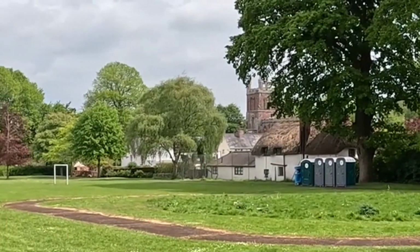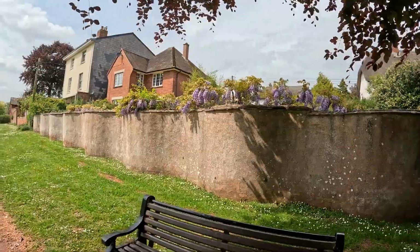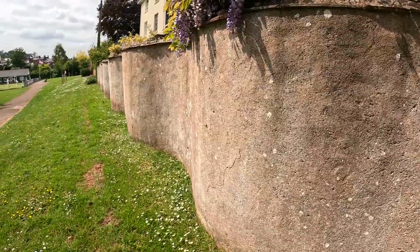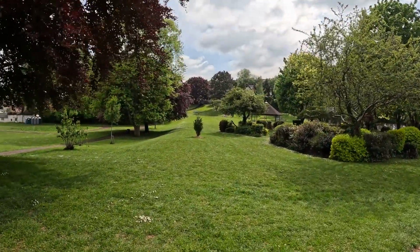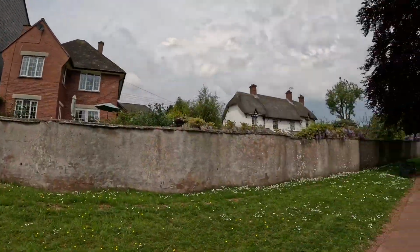There's a church sticking out. Oh, look at that house. That's beautiful in there. Look at this wavy wall here. Really wavy concrete wall. That's where we'll be going to get out past the statues. There are a few Tudorish houses knocking about here and there, which look pretty cool.